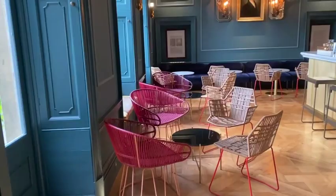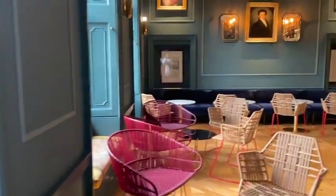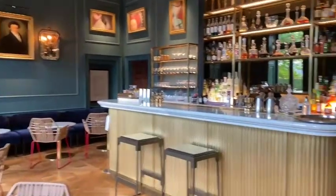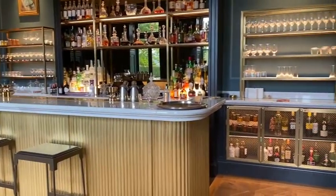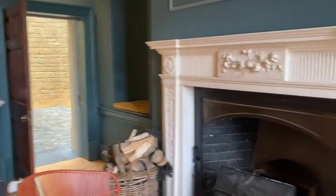This is the bar, which is a nice place to have a cocktail before dinner, which is already done using fresh produce. And sometimes in the evening they have live music as well, which is absolutely lovely and creates a nice atmosphere.